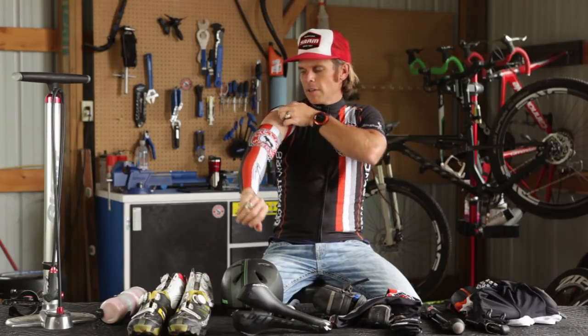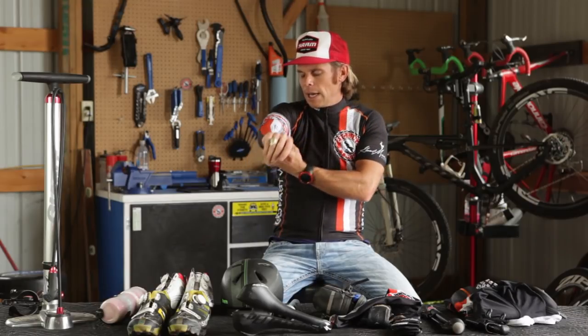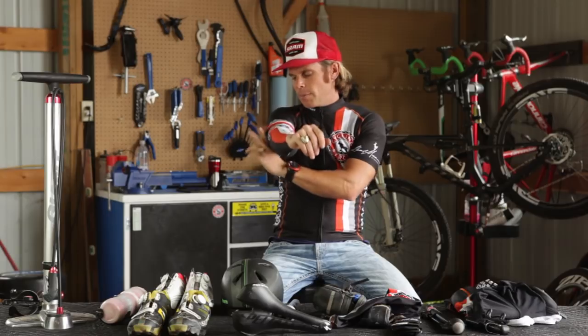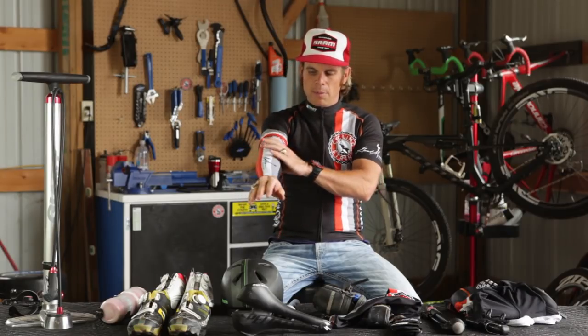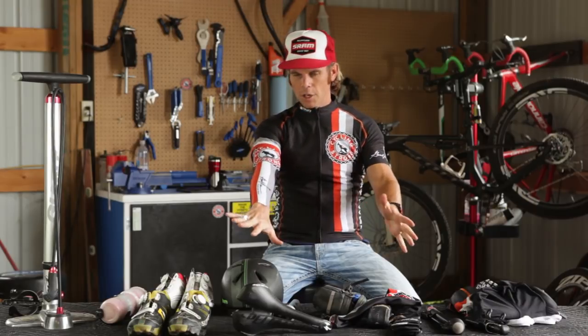So sometimes you even like these in hot weather, now not these particular ones I have, but you can wear them and it keeps your arms actually cooler than having something else like a sunscreen or something like that. These become the sunscreen. And then you put them on like that, you're able to ride in them, they function really well.